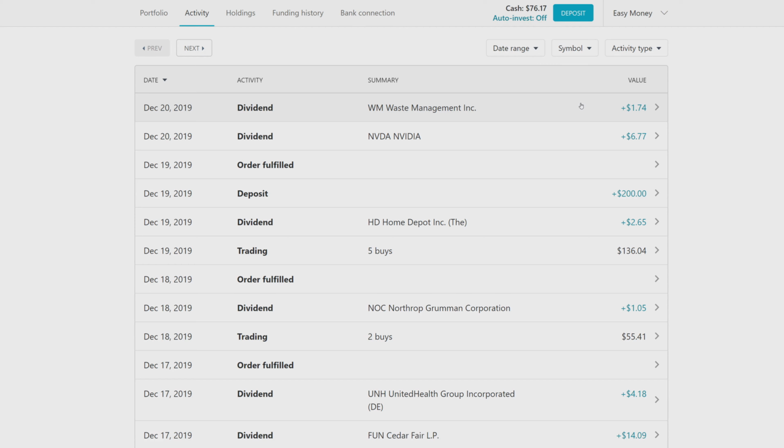So we're getting a lot of dividends. We're doing a lot of buying. I do have on the top right $76.17 available for me to buy, which I'll be buying some on Monday, which is awesome. Trying to keep that money invested and continue getting more dividends and reinvesting them as well. And we'll grow that portfolio very large over time.